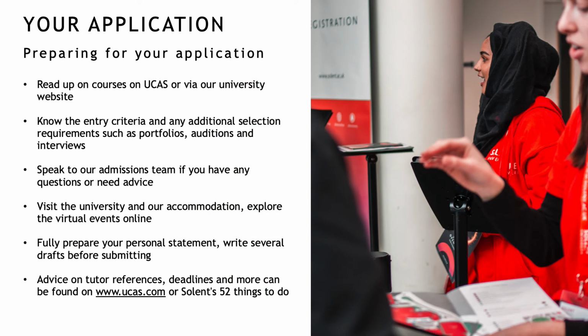So obviously the first thing you want to do is to pick the courses that you're interested in. So some tips about that. Read up on the courses, the content, the modules, the methods of teaching, etc. that suit your needs. Know what the entry requirements are based on the courses that you're studying currently and any other things that you may need to do. So some of our courses will require portfolios, auditions or interviews.